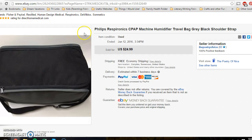Okay, moving on to eBay. This was a CPAP machine travel bag. Picked it up with a lot of other stuff at a yard sale. I don't know exactly how much this would have cost me, but anyway, I sold it for $24.99 with free shipping. Shipping actually cost me about $6, so altogether made about $18 to $19 on that.